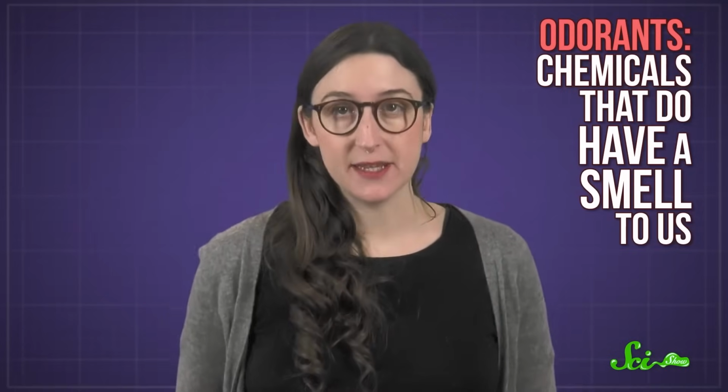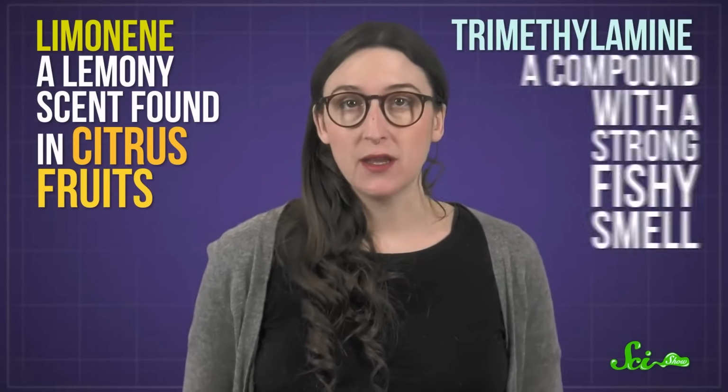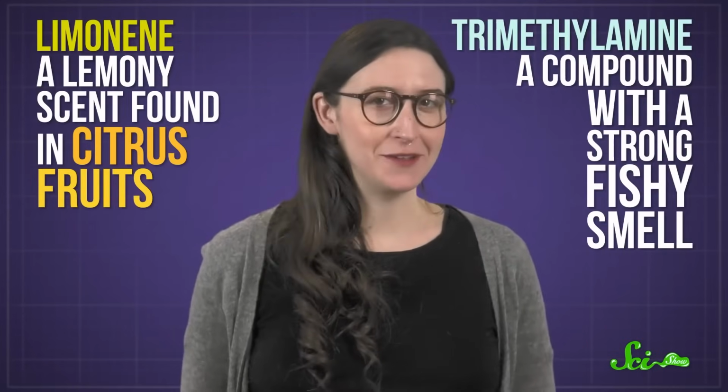Natural rubber contains dozens of odorants, including things like limonene, a lemony scent found in citrus fruits, and trimethylamine, a compound with a strong fishy smell. You might not think rubber bands smell lemony or fishy, but mixed with all the other smelly molecules freed by the heat of stretching, you get that distinct rubbery smell.